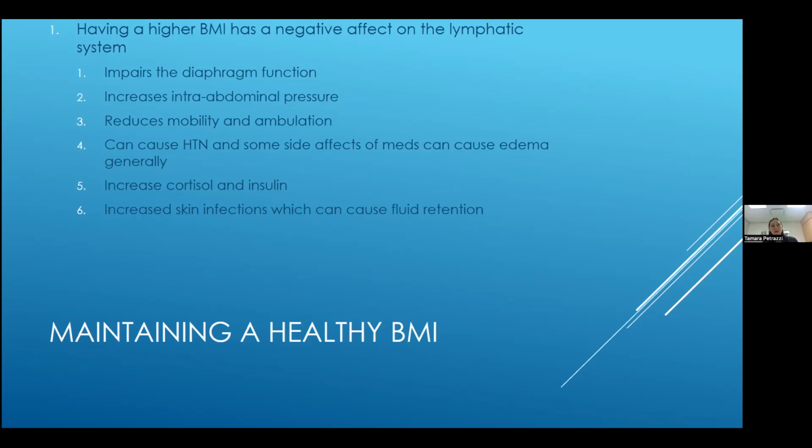So when you have an increased BMI, this puts weight on your diaphragm, and then you have an impaired diaphragm function. The reason why this impedes lymphedema is that one of the biggest lymphatic ducts in your body actually runs through the diaphragm. So anybody with lymphedema, no matter where in the body, is given diaphragmatic breathing.